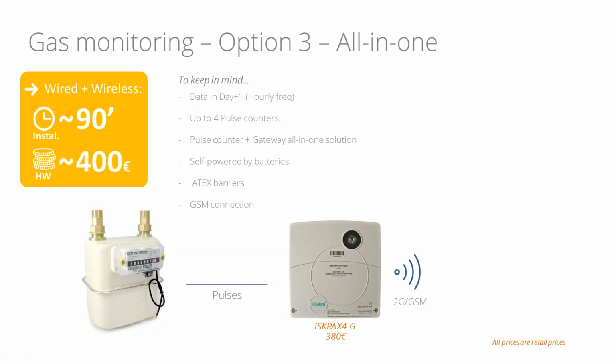So today you will have the data that comes from yesterday. Right. And the resolution is in hourly frequency. Okay, so it's not quarter hourly, it's hourly. Okay, and why is that? Because the single system is self-powered by batteries, so it tries to save as much battery as possible.